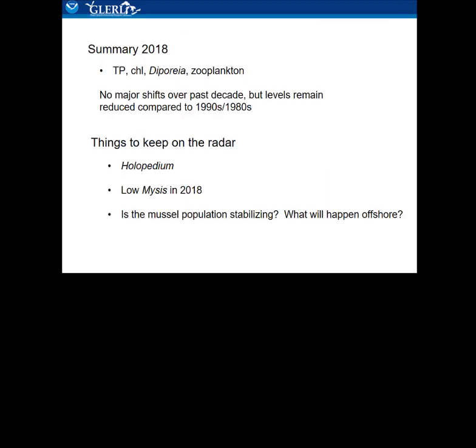Just to summarize, not a whole lot happened with most of the things that we looked at, including total phosphorus and chlorophyll, some of those important indicators. Things have kind of stabilized with a lot of what we look at in the lower food web, but they stabilized at lower levels than they had been previously. So they haven't necessarily recovered back to high levels. They've just kind of stabilized, and we may be where we are with some of these variables. We haven't seen any recovery of Diporeia, and that's of concern.